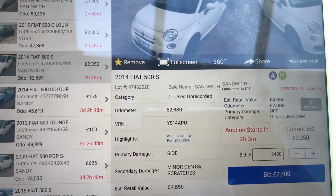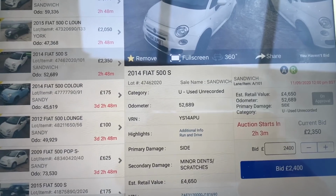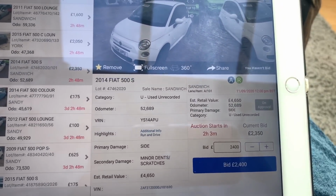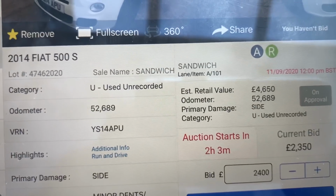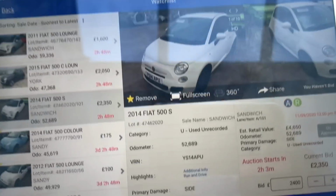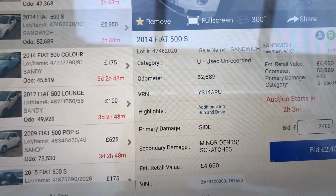You couldn't sell it private if it's on finance. But selling it through Copart, I guess it's cleared. Copart probably clear the finance and then send the balance to the seller. That may be the reason. But it's 2014, and it's currently at £2,350. They say it's worth £4,650. So, again, replace that door or repair it, and I could easily sell that for £3,500. Sell it tomorrow for £3,500.